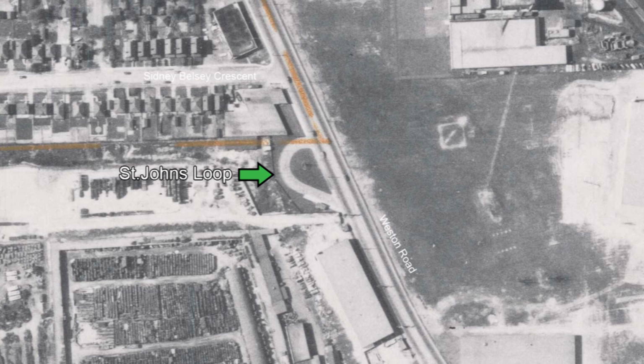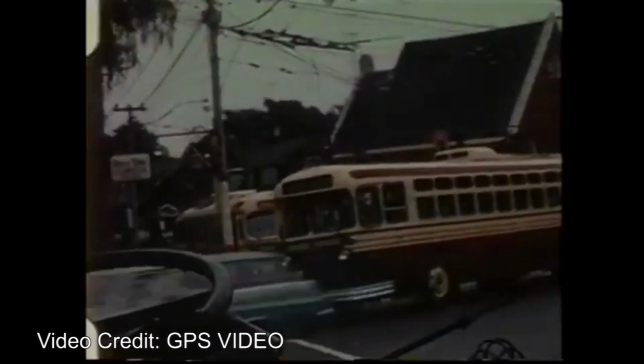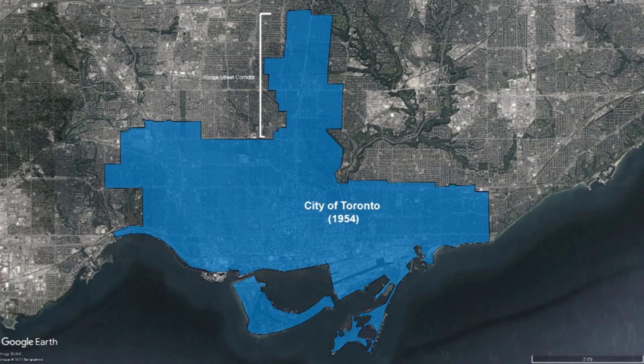The Weston trolleybus would be unique in the network as it would operate under the Township of York Railway's banner, as it operated outside of the City of Toronto's boundaries and into the Township of York and the Village of Weston. This distinction is important, as prior to 1954, the TTC's operational mandate was within the City of Toronto's boundaries, and service beyond would require an extra fare or be operated by a different operator.